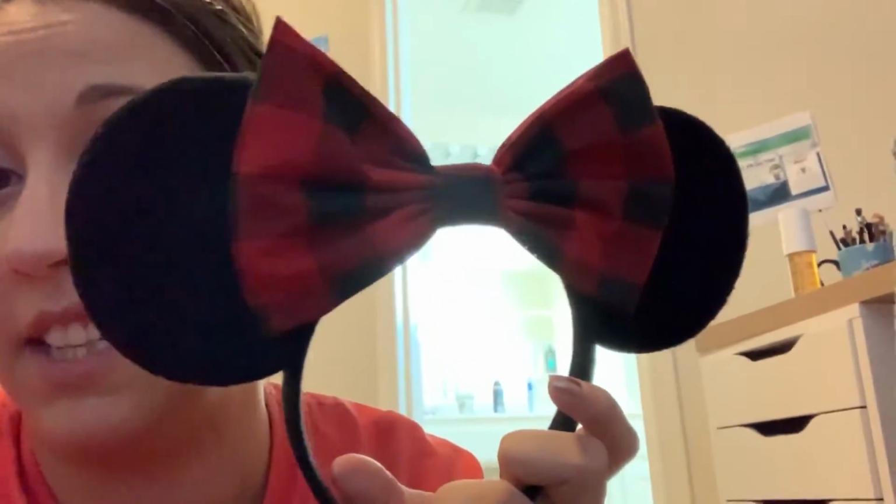So again, these are things that I want our family to look cute in the pictures, and Disney sells a lot of these exact same things, like Minnie Mouse ears. Disney is selling ears very similar to this. They're a little bit nicer, but still. I paid $15 on Etsy, or I could pay $30 at the park.